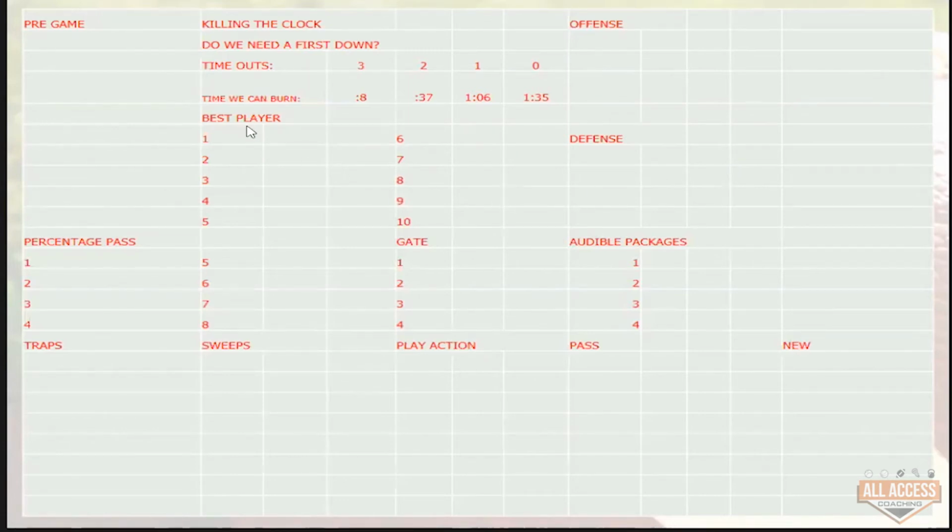And I put who's our best player, how many times has he touched it. If he hadn't touched it a couple times, then that's my fault. So I put it in here of what players need to touch it, how many times. Right here, our percentage pass. What are our best 8 percentage pass plays?